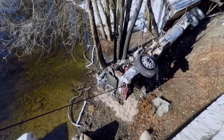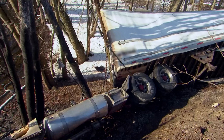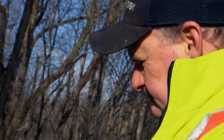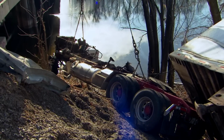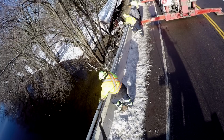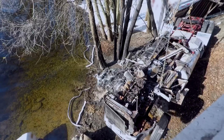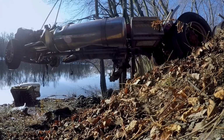Beauty. To run the rotator up from on top of the bridge, you can only see one side of the unit when you're doing that work. Okay, you guys clear? We're all clear, Bill.